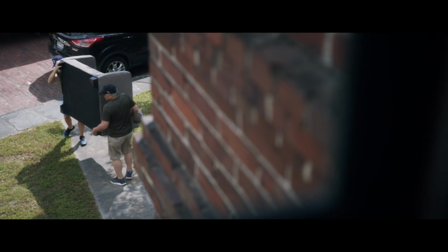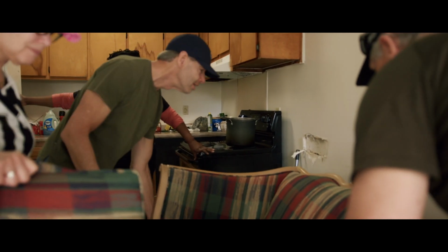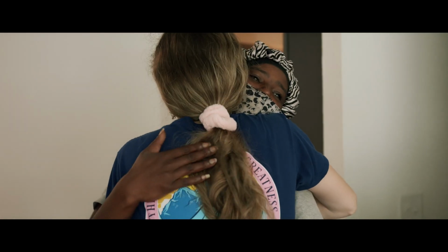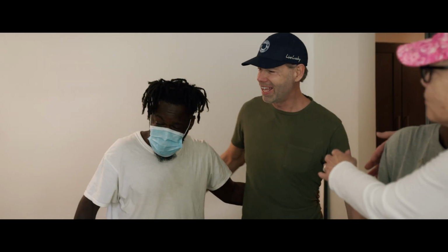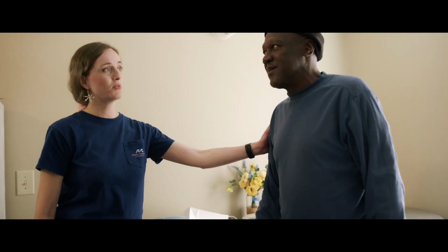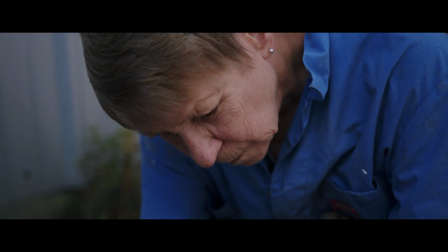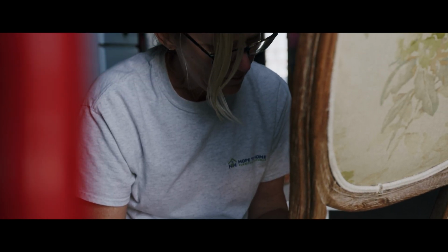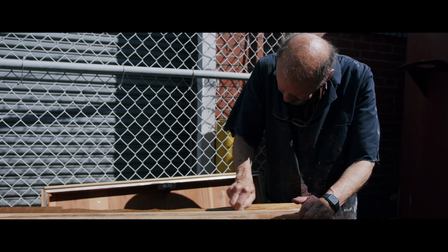After that, I wanted footage of the actual load-in at the homes, shots of people receiving the furniture, the conversations that happen between the volunteers and those being served, and the moments that illustrate the organization at work. I also captured a little bit of footage of the furniture being restored before it even leaves the warehouse, but we ended up leaving that footage on the cutting room floor to use in future projects.